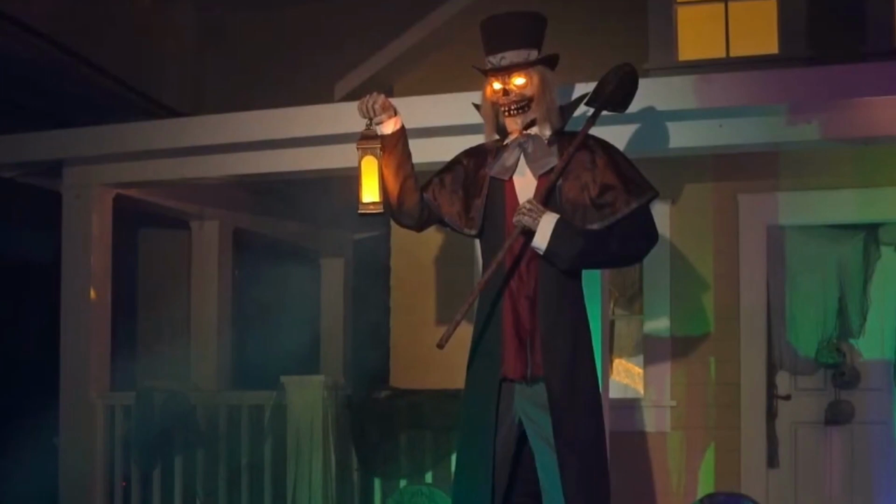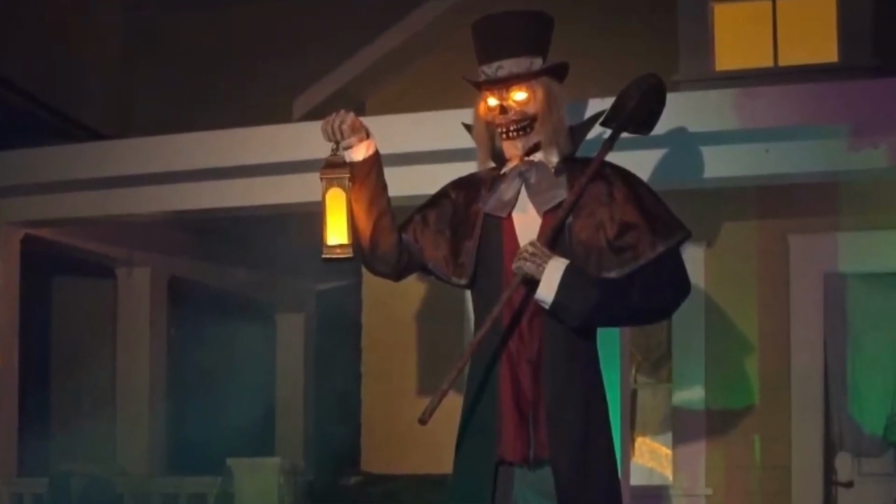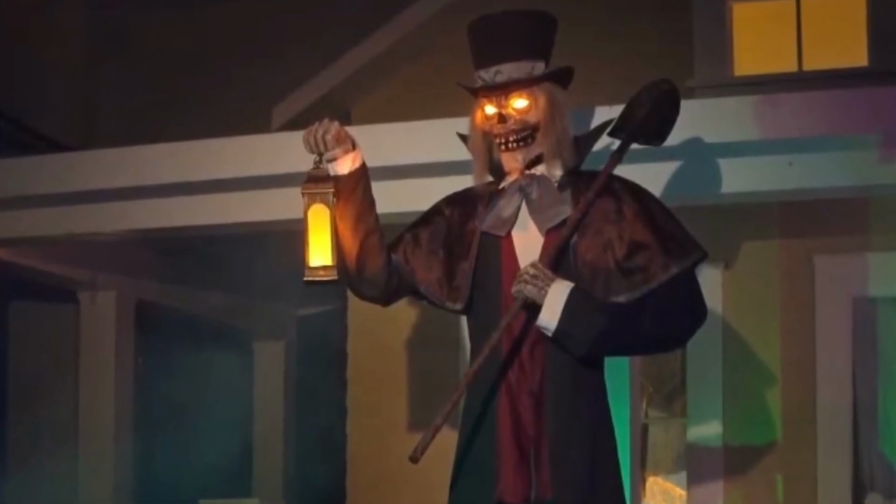A lot of people are probably going to disagree with me on this one, that being the only reason why I dislike it, but it doesn't make any sense why it would be 10 feet tall. That's what I really hate about it.